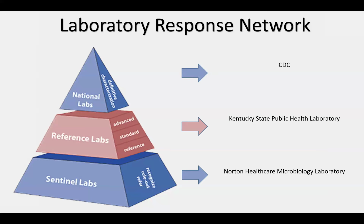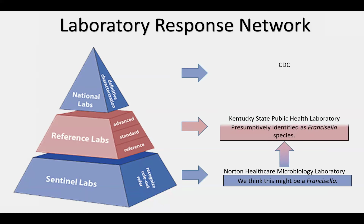So in this particular case, we have this bug, we're working it up. We've been working it up for about 3 days now that it's been growing, and we haven't been able to figure out what it is. But we decide we think this might be a Francisella. That gets referred, we send that to Frankfurt.